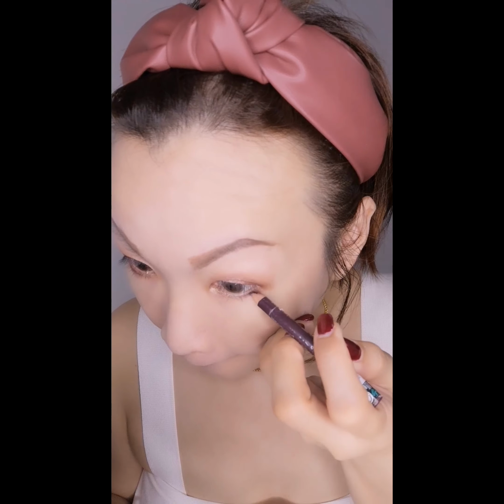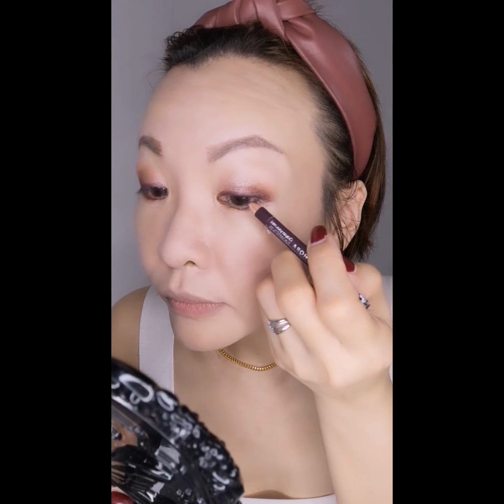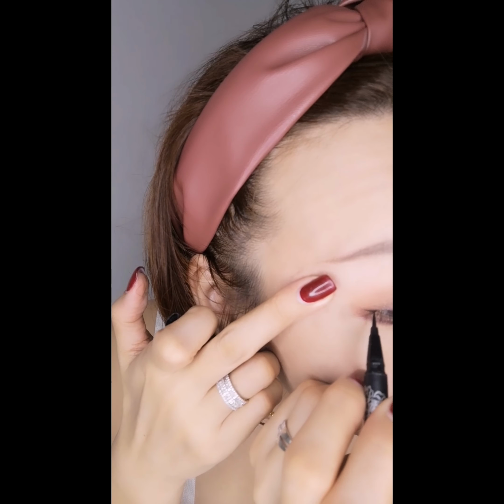Okay, next I'm going to put my highlighter. Just like that, simple and easy. I'm going to draw my eyeliner. So I just put a bit of gold in front here. So I'm going to draw a bit so that my eyes look bigger, like this, okay? So in the show, the eyeliner is very natural, so just draw like that. So you need to look foxy. So this is the foxy look, okay?